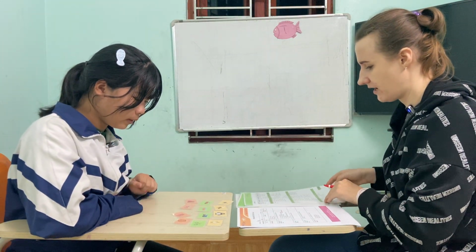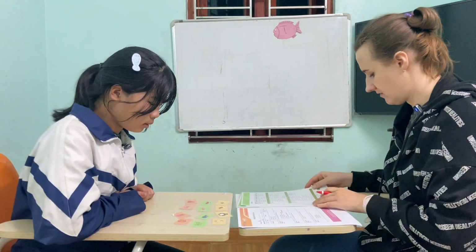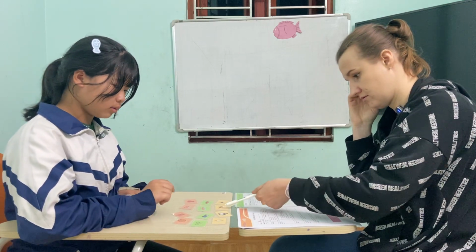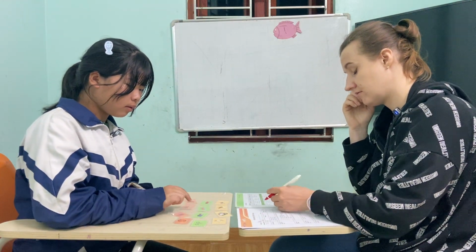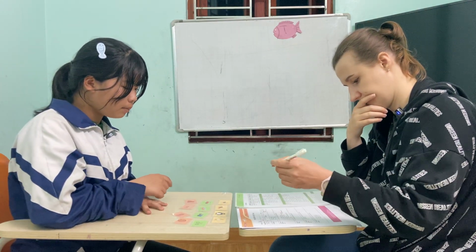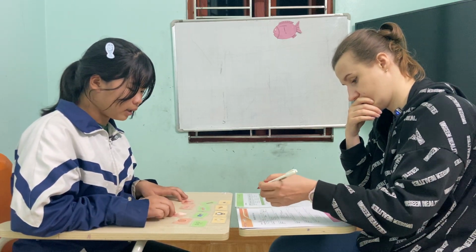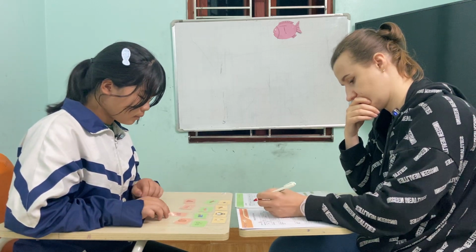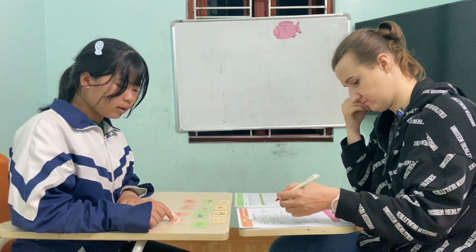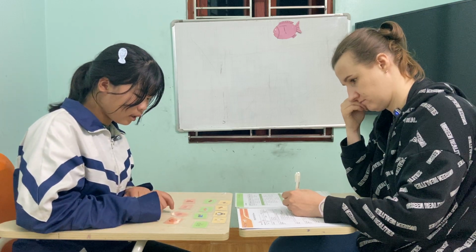Okay, right now look at these four pictures. Tell me which is different. Four animals. I think a penguin is the difference because the three other animals can fly, but a penguin can't fly.